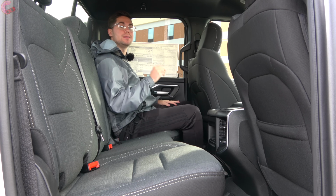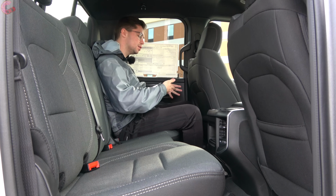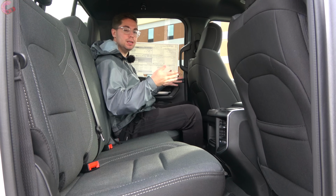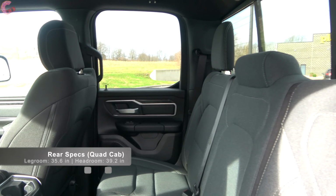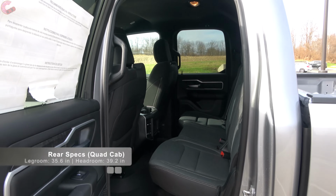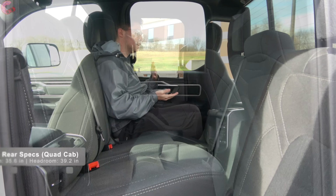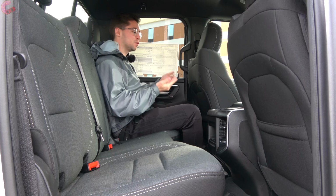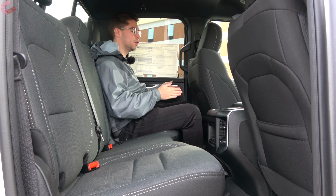Now, like I mentioned at the side, we do have the quad cab model, so you might be very curious as to how much space that's going to give you in the rear. And as you can see, it is not bad at all. As far as the legroom figures, we're looking at 36 inches of legroom, 39 inches of headroom, which of course, as you would expect, is quite a bit smaller than the crew cab if that's what you're cross-shopping between. Of course, that crew cab model is one of the biggest vehicles you can get ever in the rear seat, but this is perfectly fine.